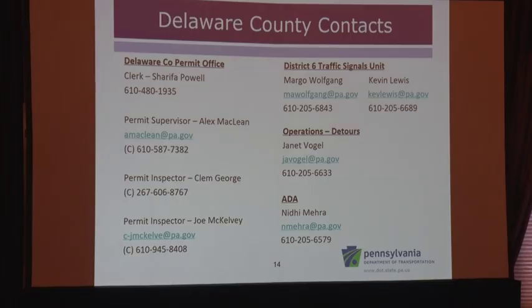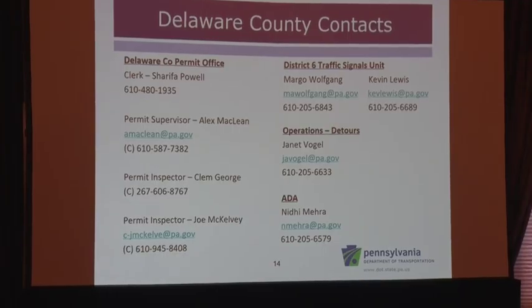Very valuable information. And you have Janet Vogel, who works under Dave Adams. She's the supervisor of the traffic operations that would include detours. There's loads of them. She does them quickly. She has a staff under her, and she does a great job at getting them out and accommodating. And then we have Nidhi Mehra. She's the ADA coordinator. She's the bike ped coordinator, and she's a plethora of information when it comes to that. She deals with all 5 counties, and dealing with bicycles in the city of Philadelphia is a challenge in itself, and she does a very good job at it. So if there's any of that in the townships, by all means, these are the numbers and the contacts that you really want to have.